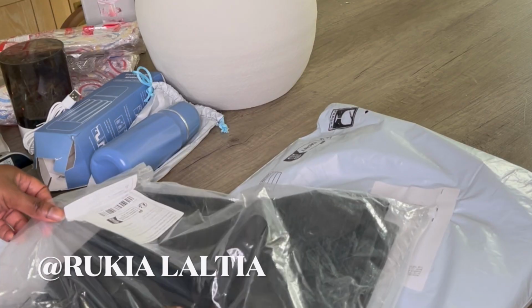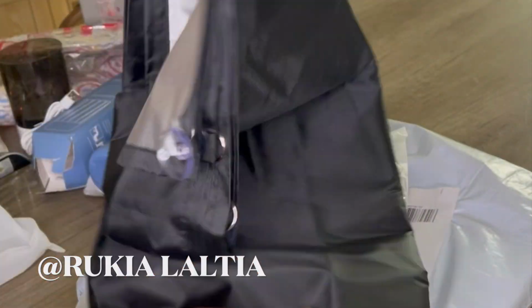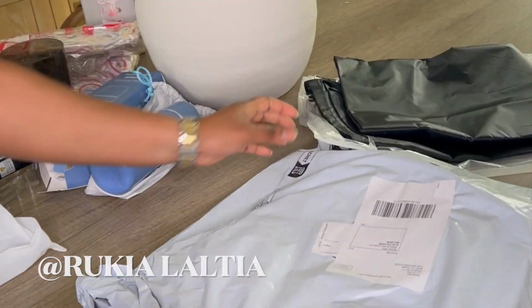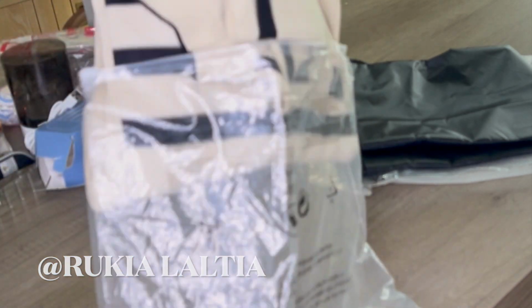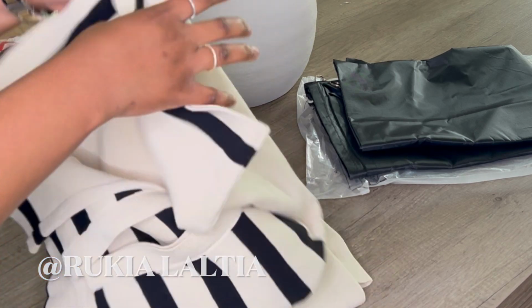Yippee! And then lastly, I bought these casual printed pant suits. Oh my god, like it was super cute. It was for like €35, but then I got a discount and I got it for 25, and that's what I bought in Temu. And guys, you need to try it out because things are super cheap and the quality is also good.